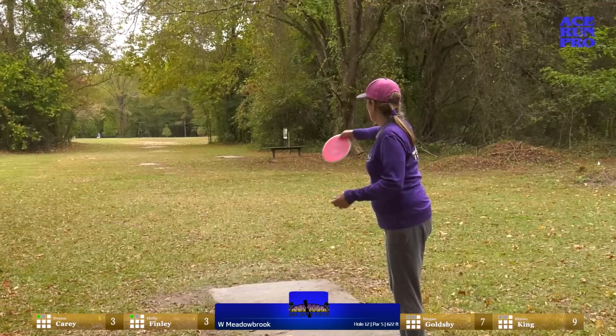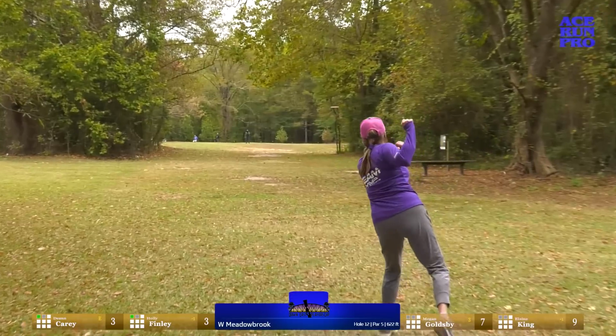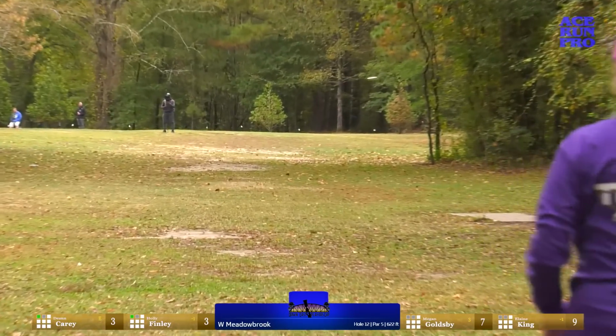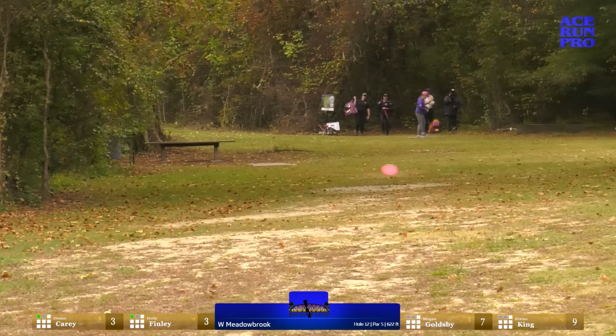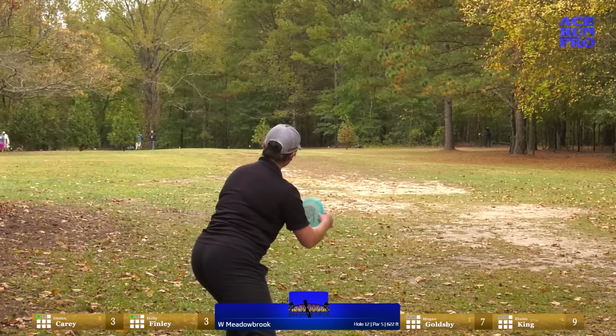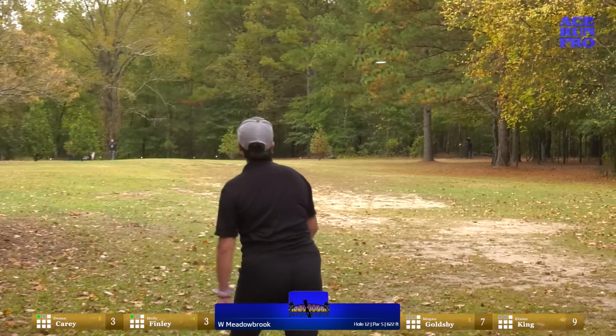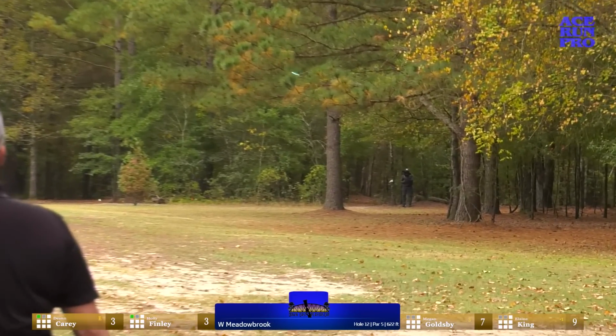Megan has a good shot in the middle of the fairway. Elaine is also putting it center of fairway. And honestly, even though it puts you farther away from the gap, when you finish off to the left up there, it gives you a better angle into the actual fairway.